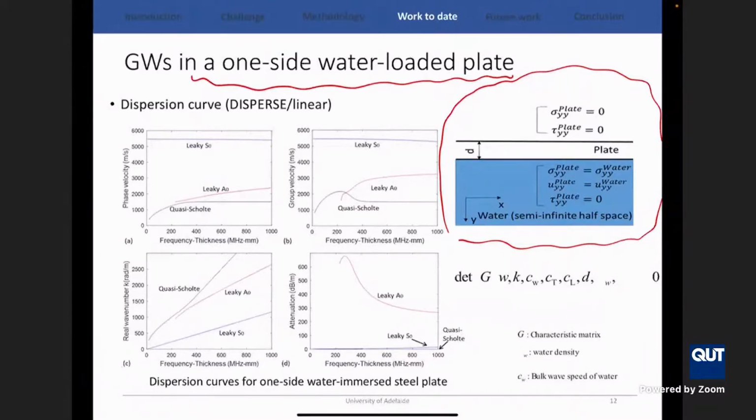The relationship can be described by the dispersion curve here. Within the selected frequency thickness value, there are three wave modes. They are the fundamental leaky symmetric wave, the fundamental leaky anti-symmetric wave, and the quasi-Scholte wave. The quasi-Scholte wave represented by the black line can only exist for the submerged plate.